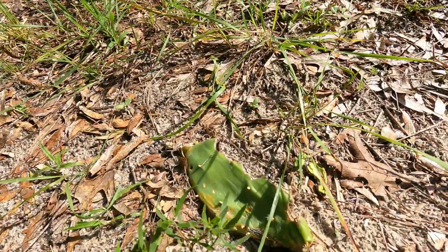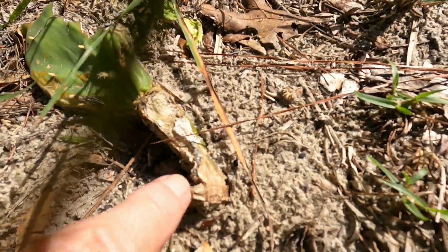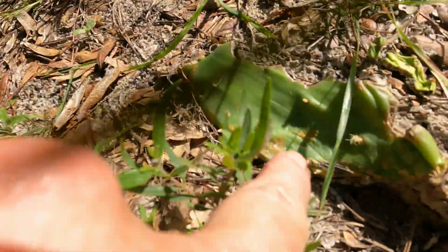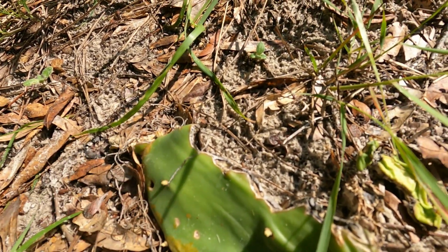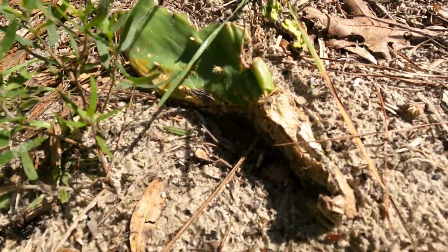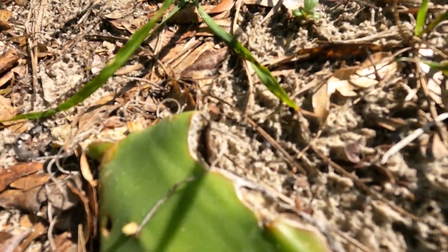So let's see. Okay, so here's a cactus that I transferred over. It was just a little pad. It grew, and if you look, there are scallops out of it along the edge, and he has been chomping on it because those are gopher mouth size scallops. So that's a gopher bite.